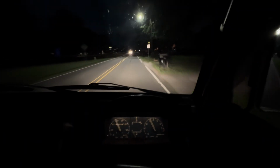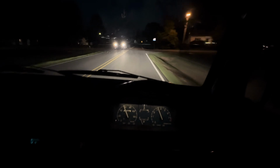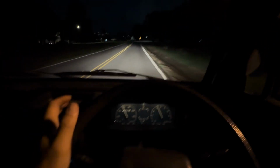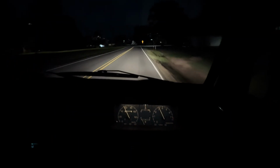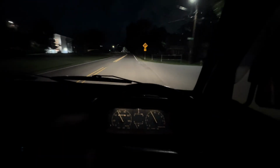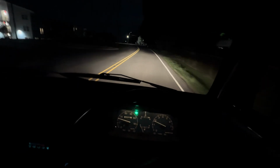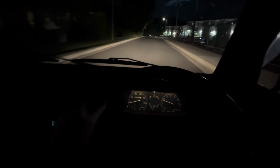It probably looks a lot slower on camera than it feels in person, and it is not very fast, but having the added turbo definitely helps a lot. So here we go, we'll show our blinkers work here. Turn in here to our road. And then my foot's still on the clutch. Sorry guys, there we go.